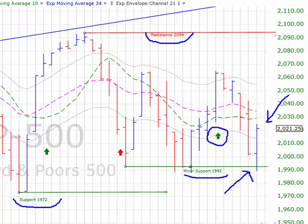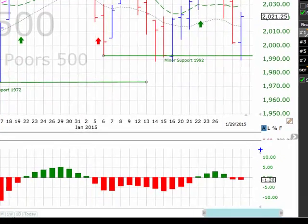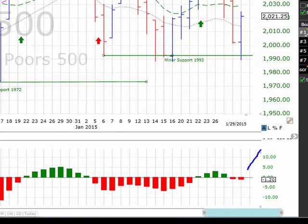Taking a look at our MACD histogram, we see that our MACD histogram is trading below the zero line and is in a downtrend right now. Because we're trading below the zero line, we have a bearish signal. Because we're in a downtrend, we have a second bearish signal. Our immediate bias on the S&P 500 is bearish right now.